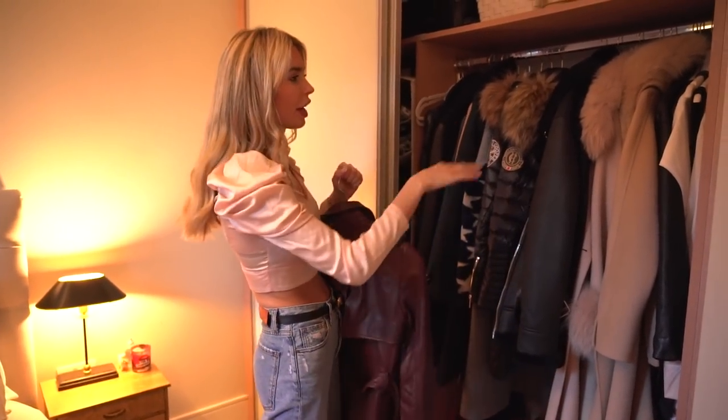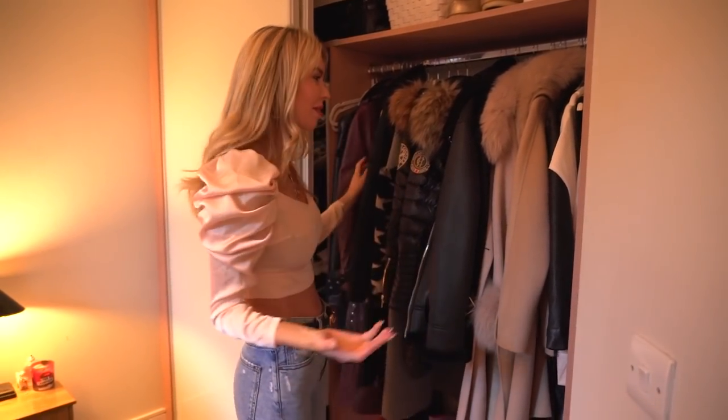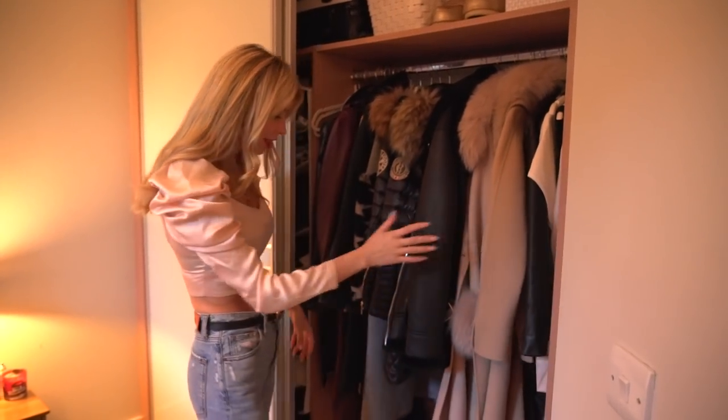And I've just got loads of other coats. I won't go through all of them because I will do a coat haul. There's just so much I want to video for you guys. But there's loads of different pieces in here.